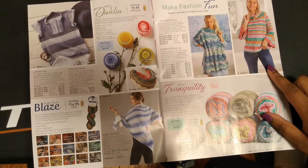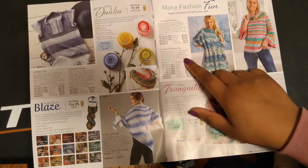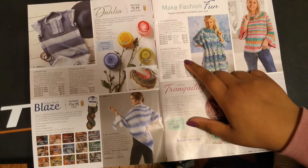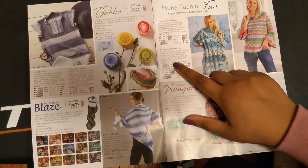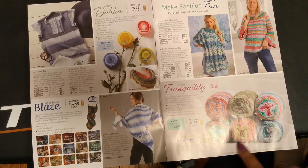I'm very interested in this one here, number E. This is the Candace Dolman top. It says, energize your way with the vivacious shades of Willow Tranquility yarn and this cheerful top designed by Sandy Prosser. It does have extra small through 2X sizes, requires 5 or 6 or 7 or 8 or 9 or 10 cakes in the color Street Fair.